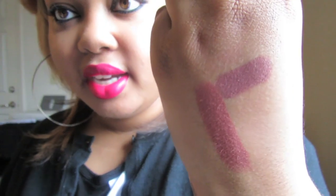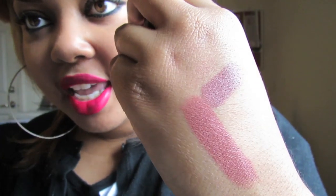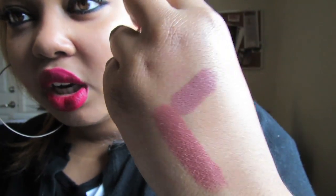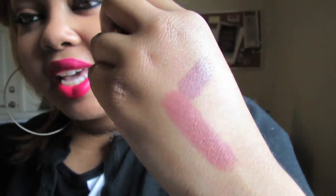And that's it there. And as you can see, it's darker. And it doesn't have the same undertone. Well, it does have the same undertone, but it's just a darker color. It seems like it leans more purple. And Bad Girl RiRi has more red. It's almost like a brickish red color.